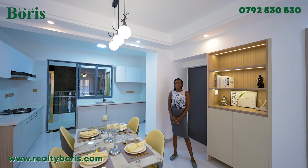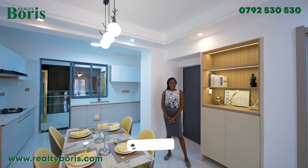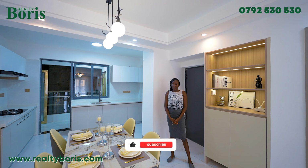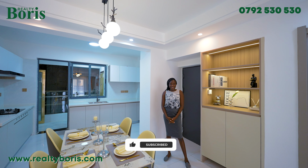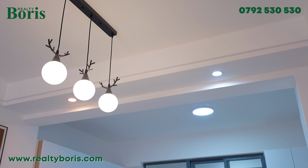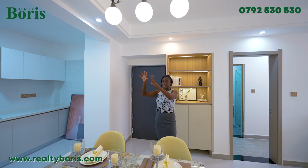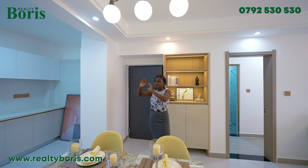Like you said, Sandra, you can add a sliding door just to partition the kitchen from the dining and the living room area. Or maybe add a breakfast countertop just to give that separation. And of course, Fadi, something I failed to mention, the house comes with the light fixtures, right? So as the kitchen looks like, that is how we are going to get the house.